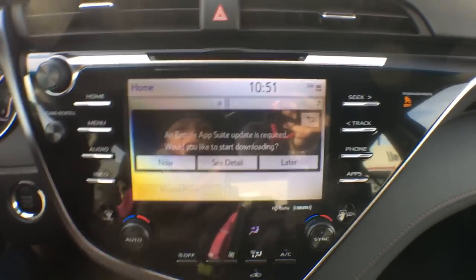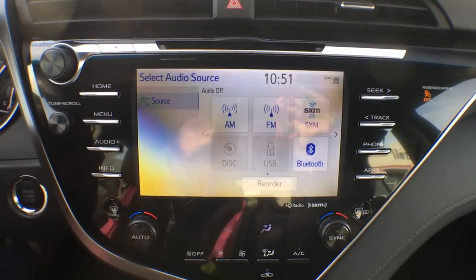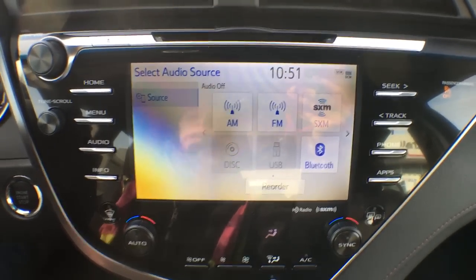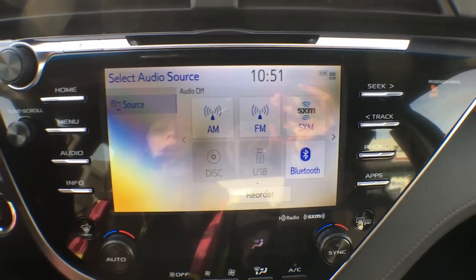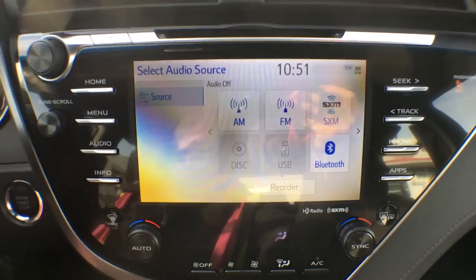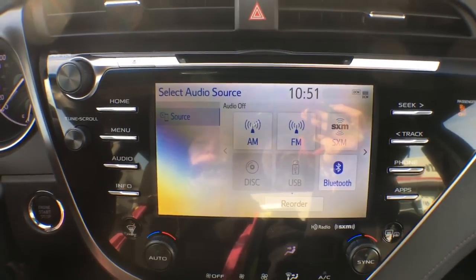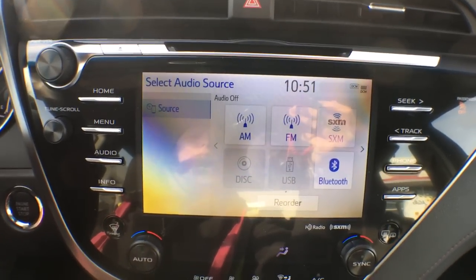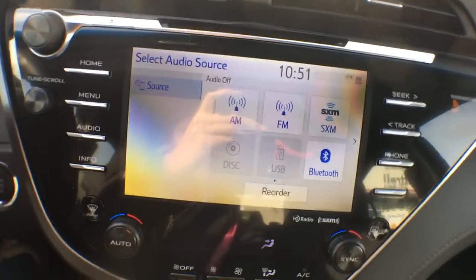So let's talk a little about the audio. In the center, we have an 8-inch touchscreen display. It does come integrated with AM, FM radio, as well as XM, Bluetooth, a USB input, auxiliary input, CD player, and a backup camera. Now, on top of all of this, there's also our Entune. So Entune is an app-based audio system that does allow you to have navigation. You can look at stocks and weather and tons and tons of cool stuff in there. So definitely go through the Entune system if you are interested in this Camry.